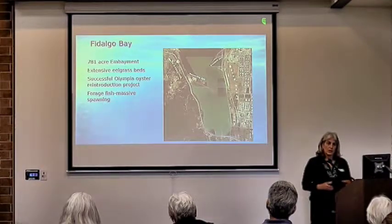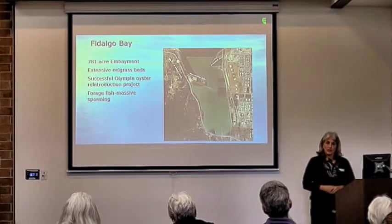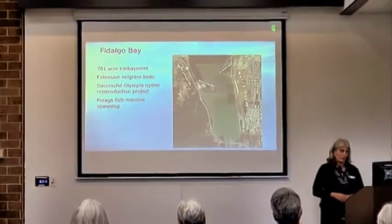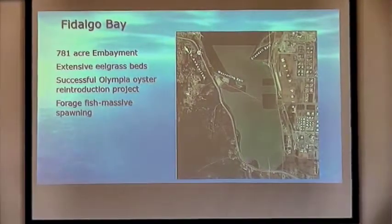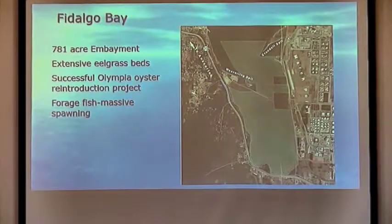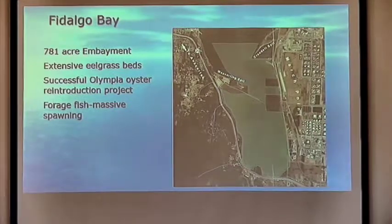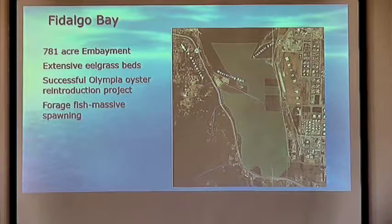master's thesis work done by one of our former Puget Sound Corps members. She studied oyster larvae in the water column, so a really interesting project she worked on there. Also, the Citizen Stewardship Committee does a lot of forage fish egg sampling, because there's huge sand lance use of Fidalgo Bay. And so we pretty much have everywhere that they're spawning mapped out around Fidalgo Bay. It's an amazing amount of spawn.